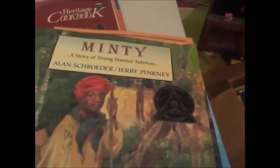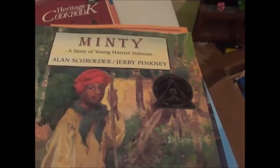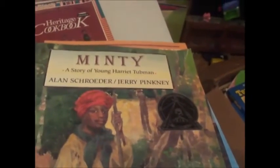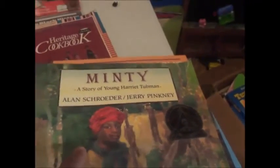And then we have Richard Wright and the library card. And of course, Richard wants to get a library card. And what happens once he learns to read and write. One of my favorites, and I'm trying to stifle a sneeze. Excuse me. Minty, like it says, a story of young Harriet Tubman.